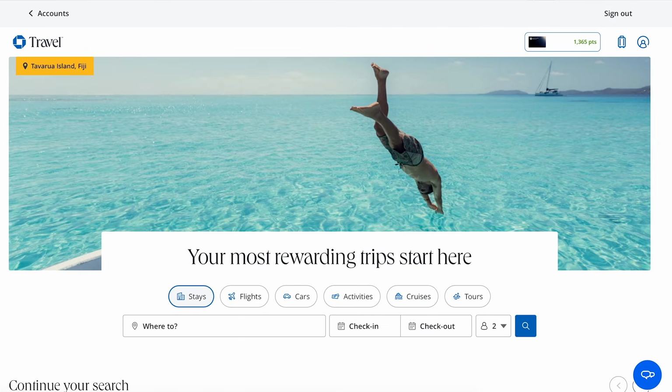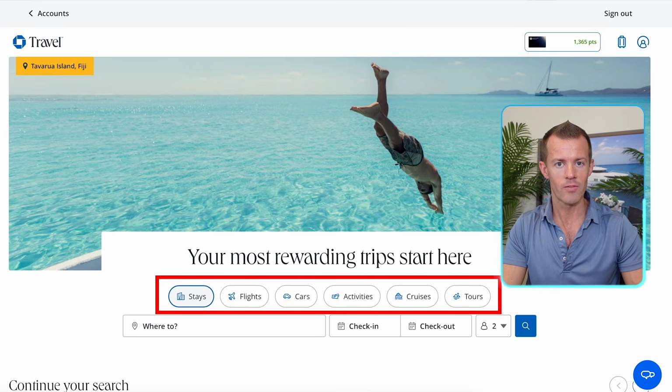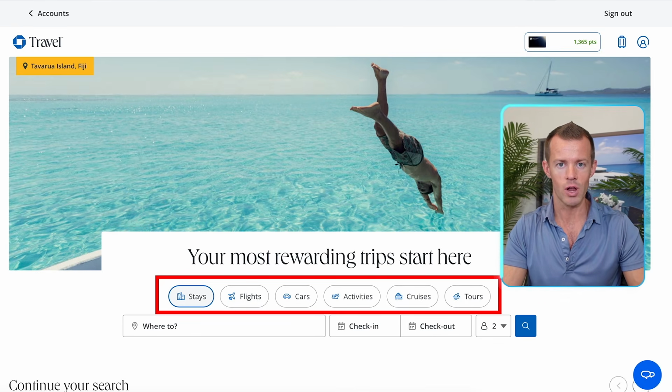That Chase travel portal where you can earn 8 points per dollar looks like this, by the way. You can see the different tabs there for stays, meaning hotels and other types of lodging, flights, cars, activities, cruises, and tours. Just book through that portal, charge it to your Sapphire Reserve, and you'll earn those 8 points per dollar. But what are these points actually worth on the redemption side of the equation? Let's get into that now.